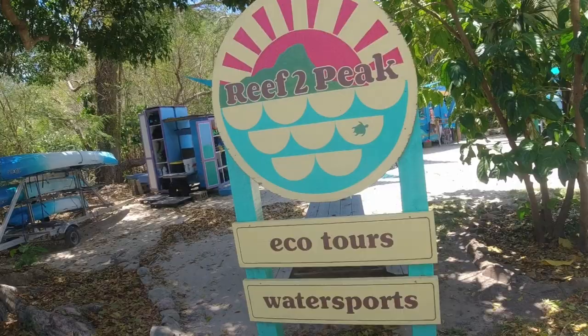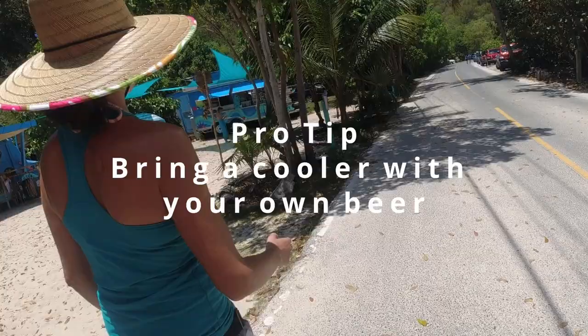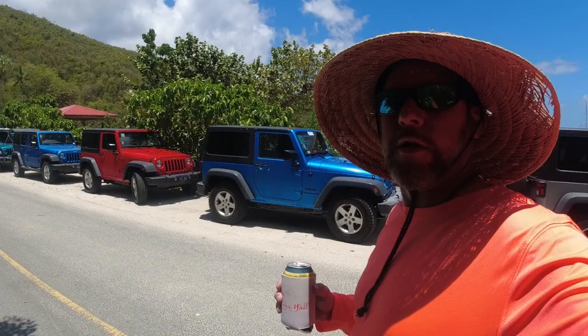We're at Maho Beach now. This is where you come to rent your paddle boards and kayaks and whatnot. Cold drinks. Today at Jeff Jeeps, we got a special going on here at the beach. We got gray ones, we got blue ones, we got red ones, we got orange ones. We got every color Jeep you want here at Jeff Jeeps.